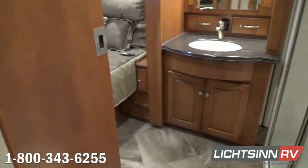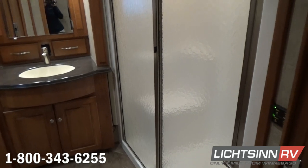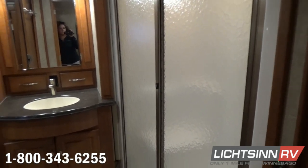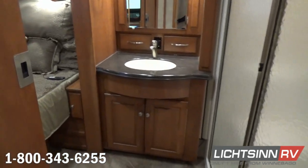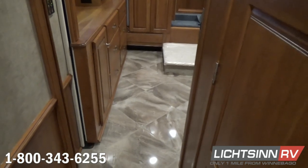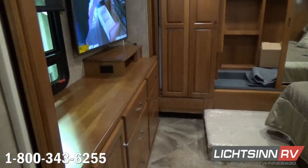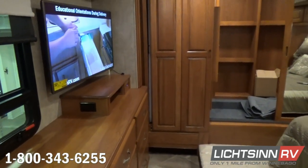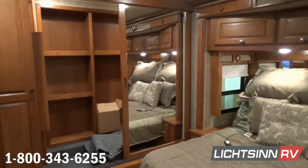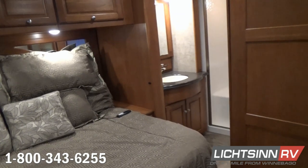One of the things that you'll love about this coach is the expanded big shower from Winnebago Industries. It is the largest shower ever made by Winnebago Industries in this diesel pusher segment. We also invest in a pneumatically adjustable true king bed inside the bedroom. It's a true king bed because we invest in that pneumatically adjustable bed platform so we don't have to cut out the storage at the foot of the bed like other manufacturers do. An expansive wardrobe closet to the rear.